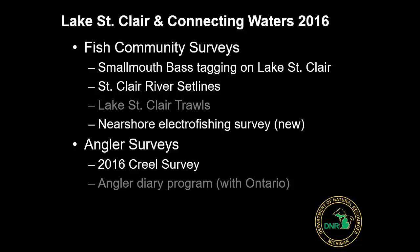So here's a brief outline of what I'm going to talk about. Normally, this would say trap net survey on Lake St. Clair, but due to the repower, we weren't able to get those trap nets in, so we made up for it with some electrofishing targeting smallmouth bass, trying to tag them. We were able to get back on the St. Clair River and do our annual sturgeon set line, so that went off pretty normally. We ran into some issues with our trawling. We had some hydraulic problems, so we had relatively few trawls, so we're going to skip that this year. We did add a new survey looking at the nearshore areas using electrofishing methods. And then I'm going to talk about a 2016 creel survey that we had on the American waters of Lake St. Clair. Megan already talked about the angler diary program, so I'll skip over that.